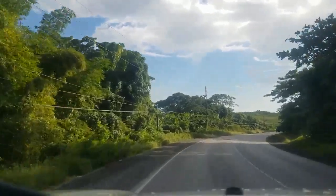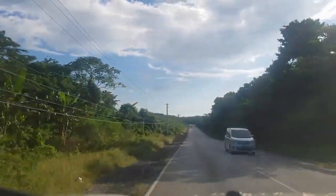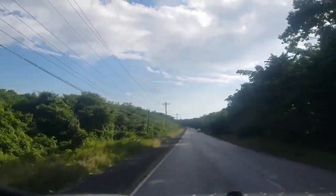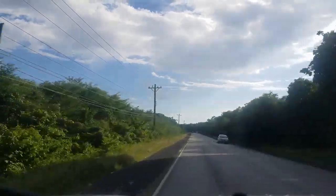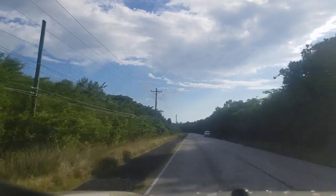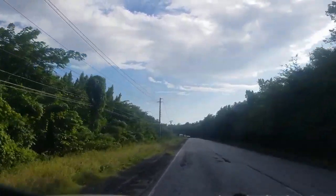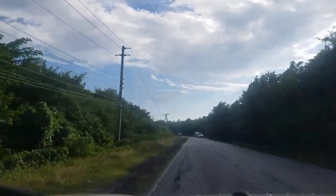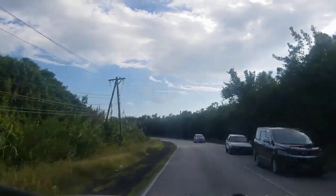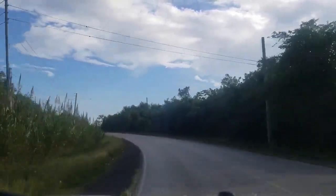So on the left now is the Caribbean Sea, and on the right is a lot of empty land that I'm sure will be developed one day as the tourism industry is being built out. And tourism is the largest industry in Jamaica. It earns more foreign exchange than any other industry. So that is why so much emphasis is placed on the North Coast and getting tourists from Montego Bay to Negril and Montego Bay to Ocho Rios.